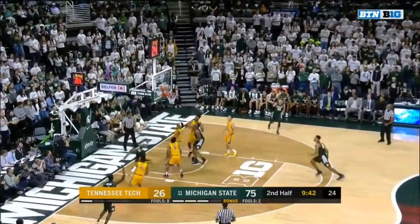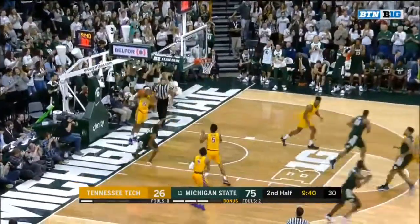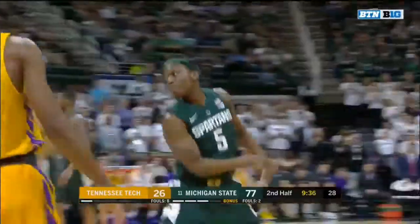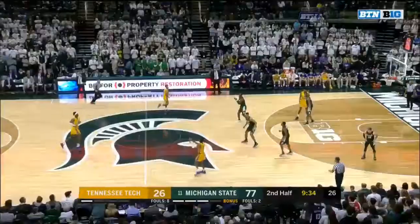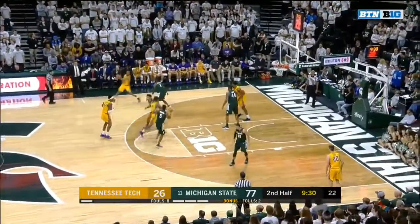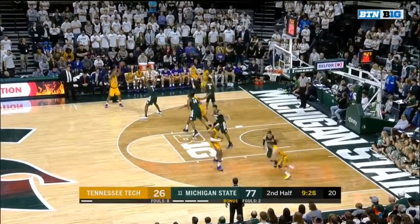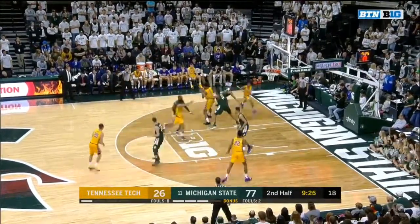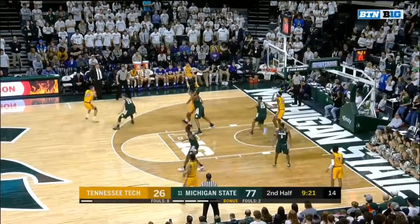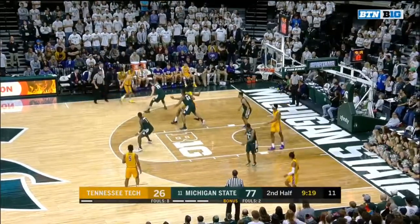Winston. Oh, and the finish to boot with a left hand. See, people don't realize how long Cassius Winston's arms are until you see a play like that, where he gets to the rim. He's not going to elevate the best as a point guard, but he can get away from the defense and enough English on the finish. The lead is 51. It's an 8-0 Michigan State run right now.